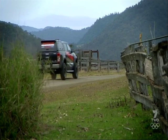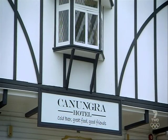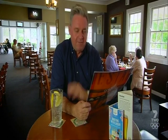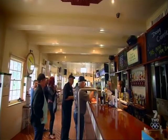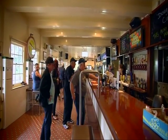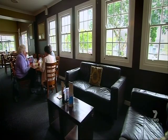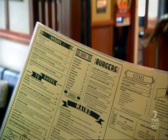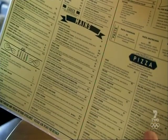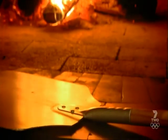The main fare can be found at the Canungra pub, only 10 minutes up the road. So the world-famous Canungra Hotel, famous for its Tudor-style architecture and wood-fired pizzas, but there's plenty more on the menu as well. A popular spot to drop into for both locals and tourists, it offers cosy accommodation as well as a bistro and bar. And who doesn't love getting something cheaper? If you're an RACQ member, you can get up to 15% off your food bill. Surely that's a green light to order more.